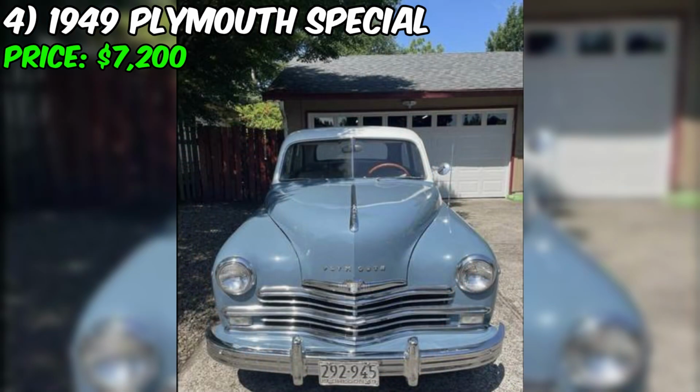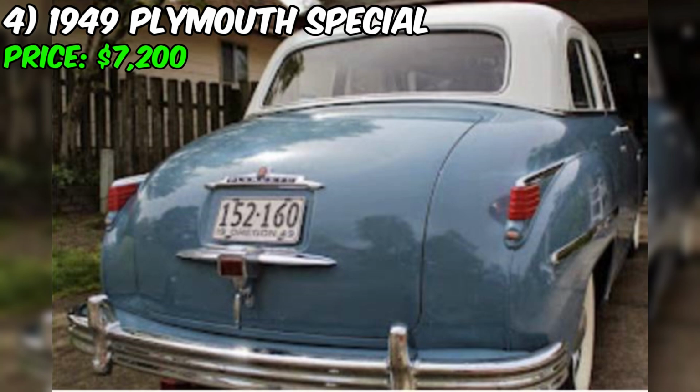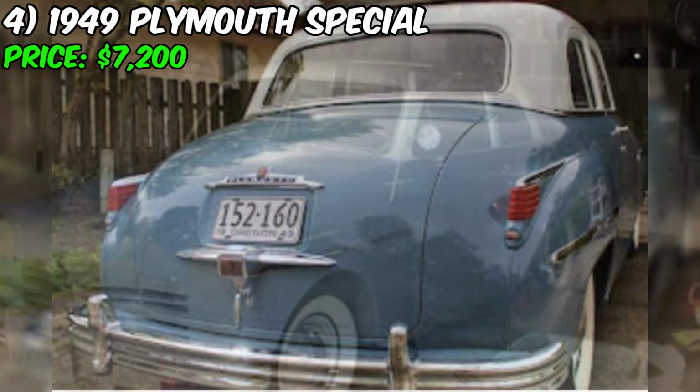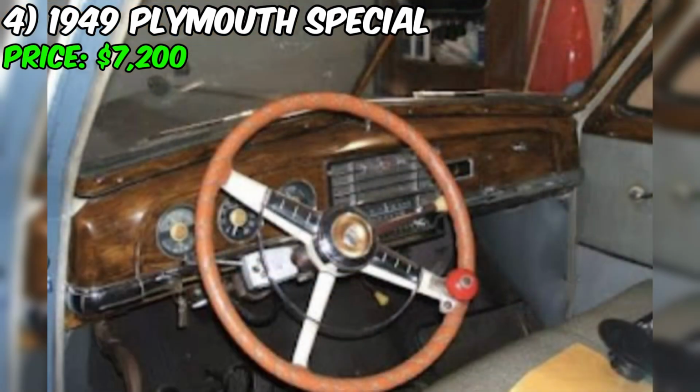Aesthetically, this 1949 Plymouth Special is a real head-turner. The two-door coupe body style is classic and elegant, with clean lines and a timeless appeal. The blue paint color is a nice touch, and it really makes the car stand out. While the seller doesn't provide many details about the interior, it's safe to assume that a car of this age may need some updating or restoration work to bring it back to its former glory.